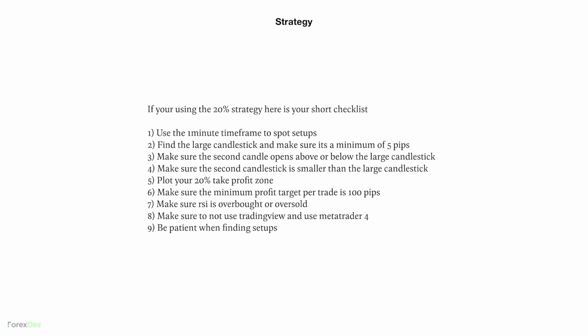Number 3, make sure the second candle opens above or below the large candlestick. So make sure you understand that. Zoom into the charts if you have to double check. And if you think it's touching it or you have doubt, stay out. Number 4, make sure the second candlestick is smaller than the large candlestick.